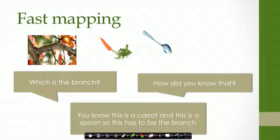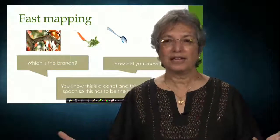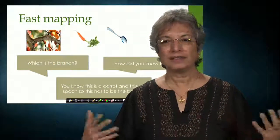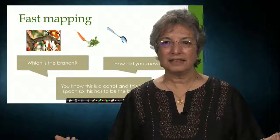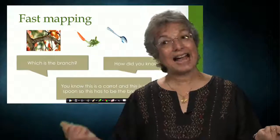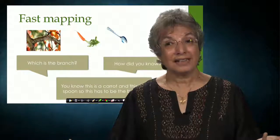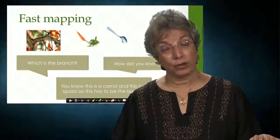Why do we do this? We want children to develop a strategy for word learning, because the fast mapping strategy, basically the theory is, and we've shown it in many research studies, is that children take a new word and they attach it to the concept that they don't know. They learn the idea that new words go with new concepts.